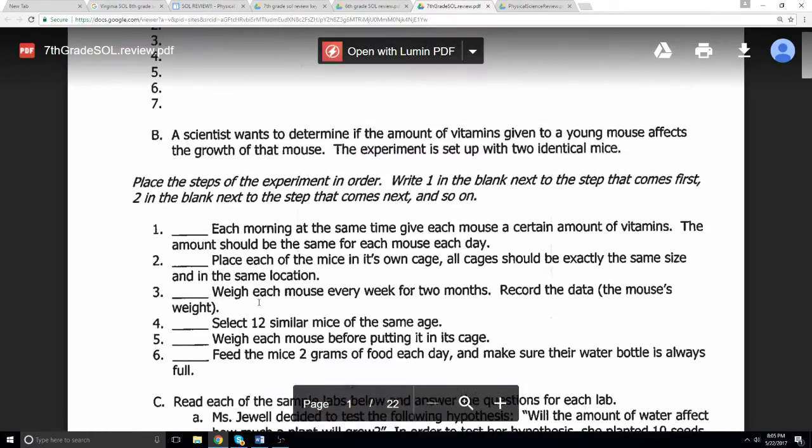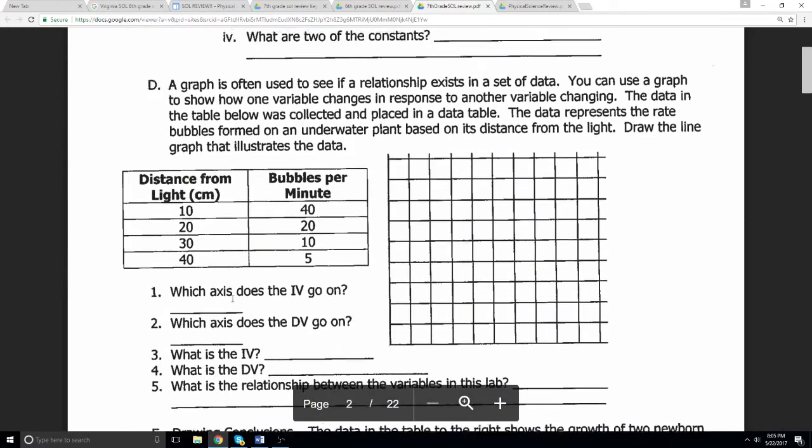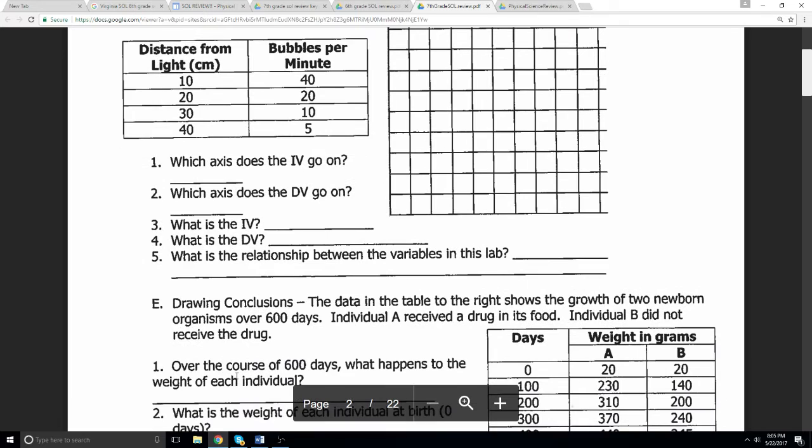Alright, so this is just more scientific method. Okay, if you guys feel like you need me to stop here, I can. Alright, what's an independent variable? Just tell me what it is. Just define an independent variable.